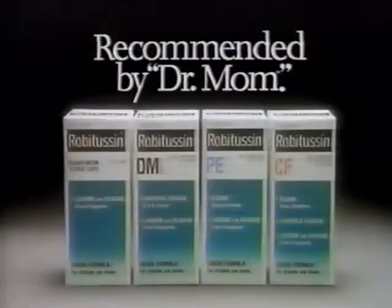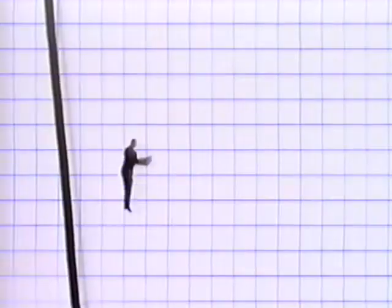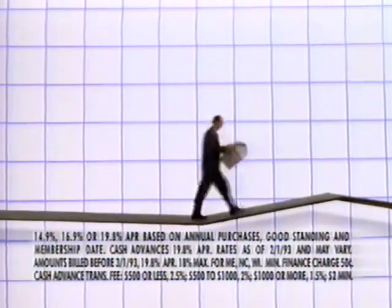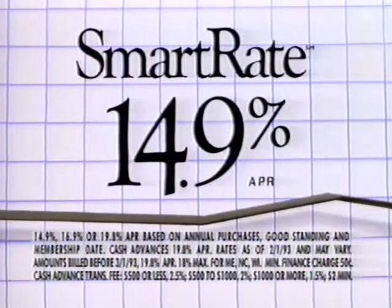Mothers have learned from countless doctors and pharmacists to take care of coughs with Robitussin. And they've taken this advice home. Robitussin, recommended by Dr. Mom. Ask your doctor or pharmacist. Thanks to Smart Rate from the Discover card, interest charges now have a whole new bottom line. Smart Rate, currently as low as 14.9%.